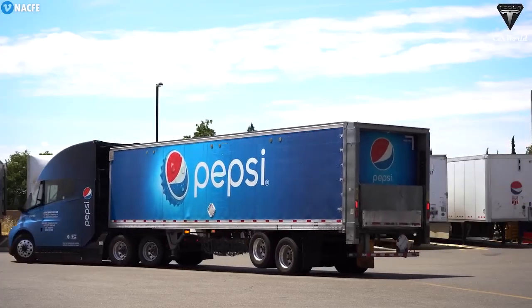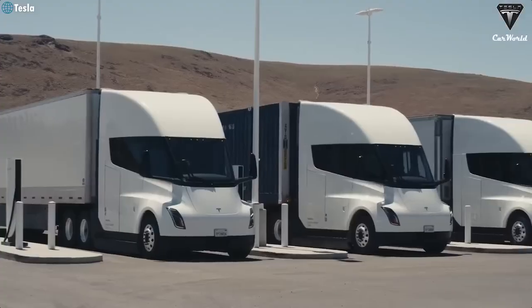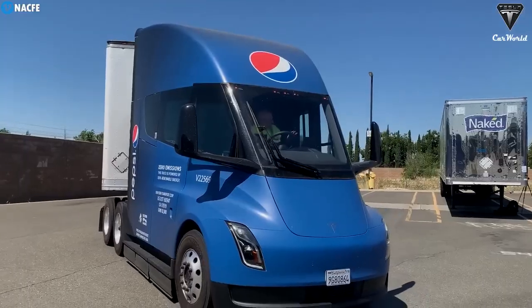We'd be surprised if PepsiCo hadn't gotten all 100 of its trucks yet, and we think that the next semis will be delivered to new customers like Walmart or FedEx by year's end. All of these customers are pretty big companies similar to Pepsi.